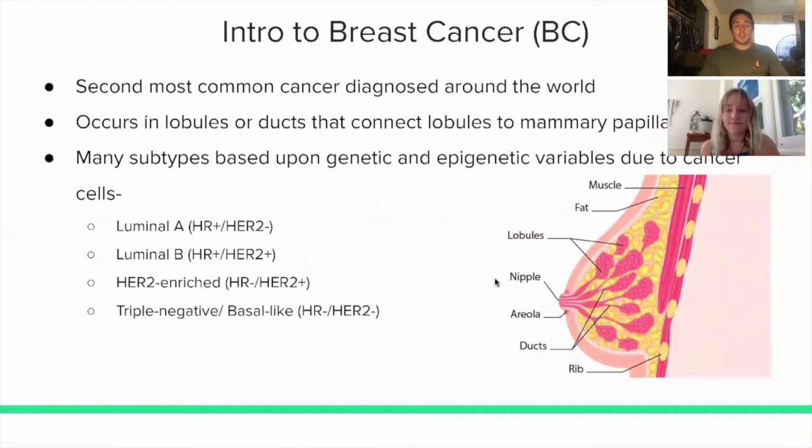All right, so breast cancer is the second most common cancer diagnosed around the world, and it most commonly occurs in women. The cancer cells occur in the lobules or ducts that connect lobules to the mammary papilla. So if you look here in this pink area, these are the lobules, and these are the ducts that connect to the nipple, which is also known as the mammary papilla, and this is where the cancer tumors will reside.